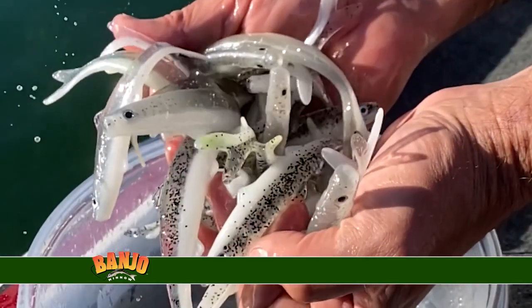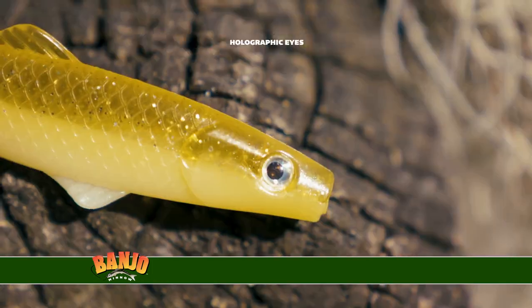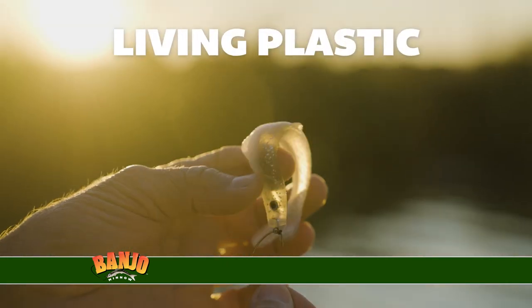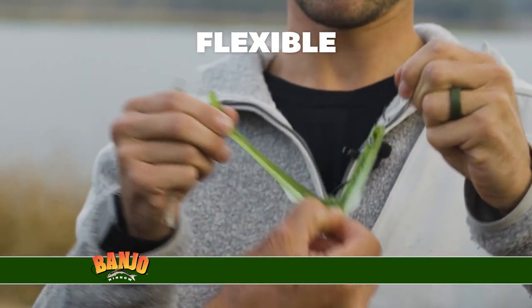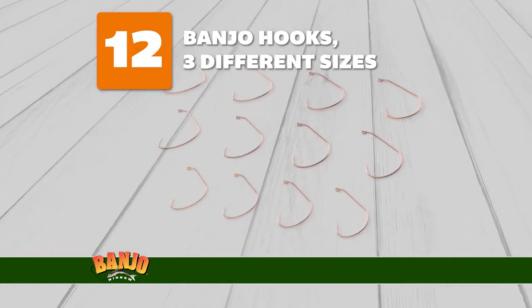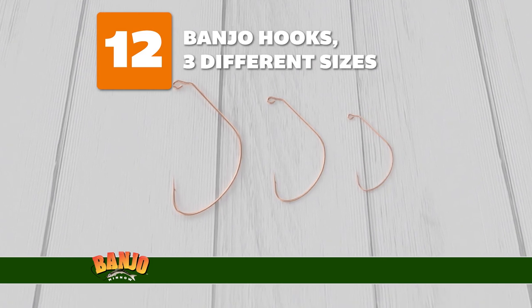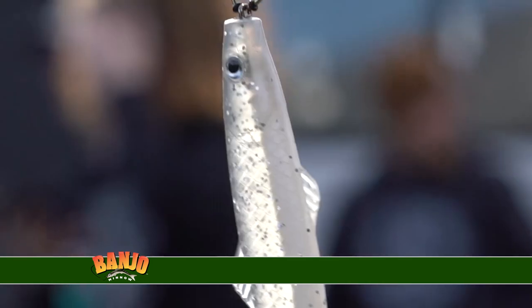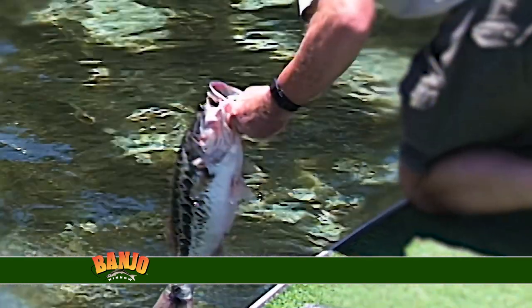Each minnow features a slippery, streamlined body, holographic eyes, and shiny scales made from our proprietary living plastic that is incredibly flexible with one-of-a-kind durability. You also get 12 Banjo hooks in 3 sizes for each size minnow, 30 positioning O-rings that hold the hook in perfect position for solid hookups.